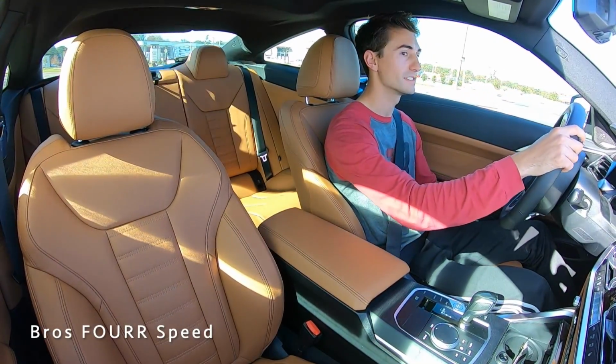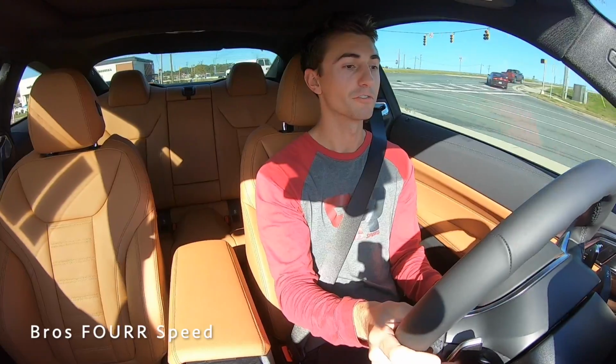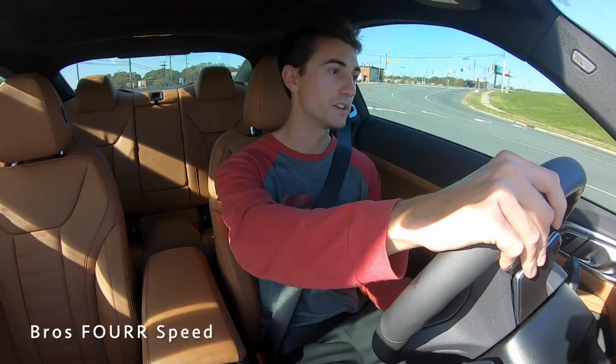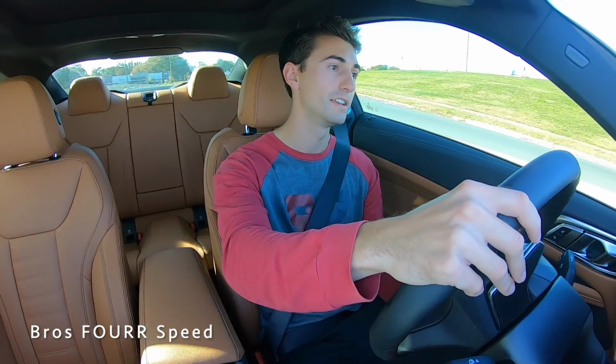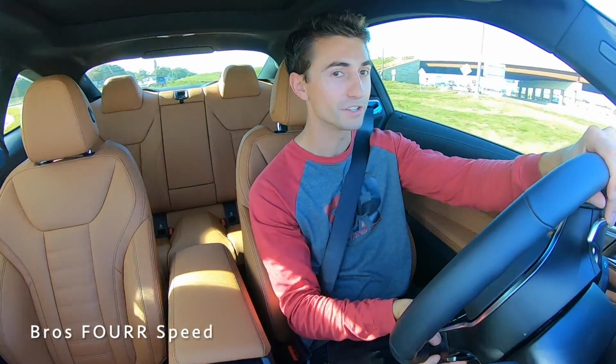So we have a nice little twisty onto the highway. We'll see how balanced the car feels. But taking a sharp turn, you really don't feel much weight transfer. Wow. And then plenty of power getting you up and going, braking again. Yeah, it's a composed car, not much weight transfer.